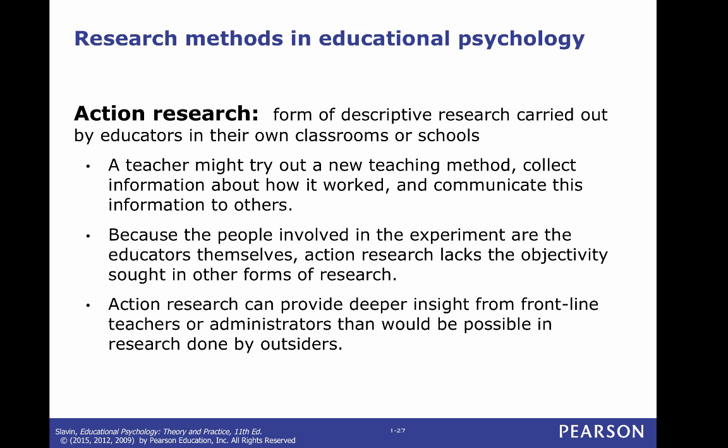Because the teachers themselves are involved in the experiment, it kind of lacks objectivity. They really can't be objective about it because they will be manipulating their behavior while they're teaching. So if they're doing it in their own classroom, it's hard for them to be objective. So that makes it not a field experiment and rather action research. Because when you have a field experiment, you want the researcher to be objective and out of the study.